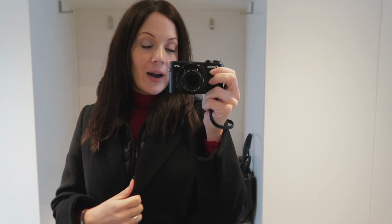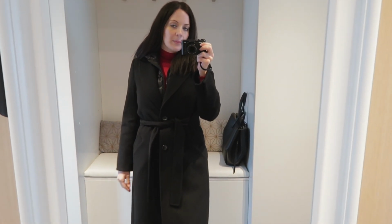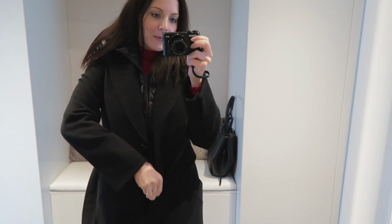Now for my outerwear, I tried something a little bit different because one of my viewers told me that you can actually wear your vest underneath a coat. And what a perfect day to try this out, because today it's raining but it's not super cold. So I decided I'm gonna wear my black wool coat, but then underneath I have my vest, which I already closed everything, but I can show you.